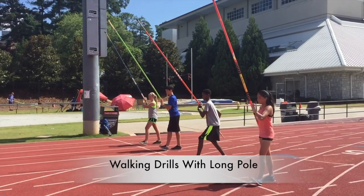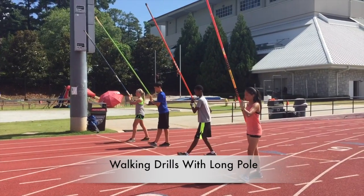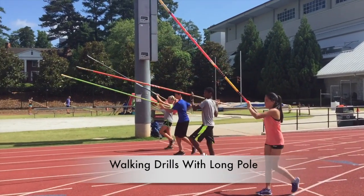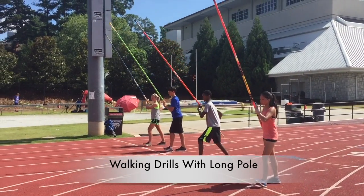We want everything to be going up, all that energy focusing up. Left arm 8 inches from the chest. They rocker step, and they punch it up over their head.